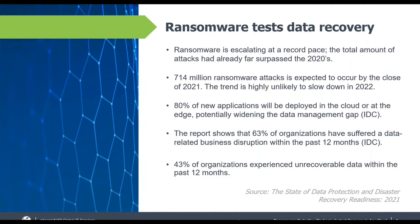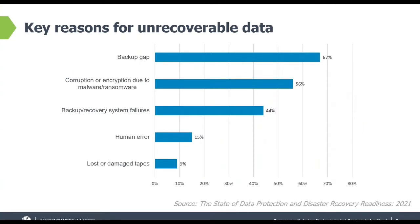Again, various reasons. In the next slide, we'll show you the top 5 reasons of what is really causing this data loss. As you can see, backup gaps are number 1, with malware and ransomware trailing almost immediately behind it. So a fairly high level of problems. Then backup and recovery system failures are third, with human error and lost or damaged tapes far behind. So really the top 3 out of the top 5 are things that we can help you protect against. And this webinar is part of that strategy and part of that educational path, right?